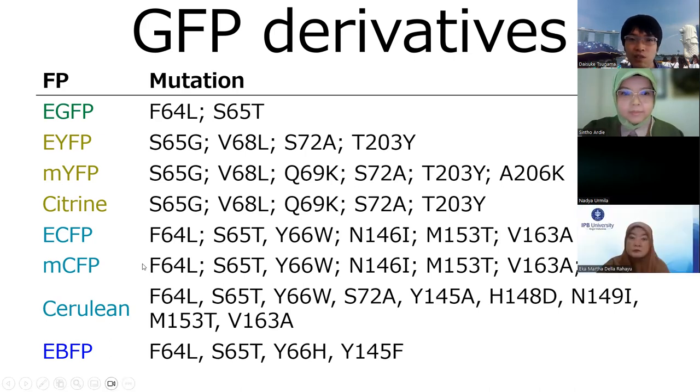CFP is cyan fluorescent protein, and it is also made by these mutations. Citrine and cerulean are bright versions of YFP and CFP respectively. BFP is the bluest FP from the original version of GFP, and this was made by this one.